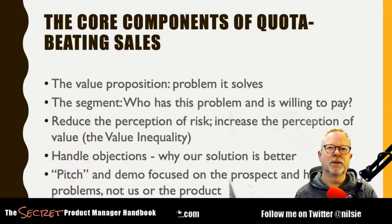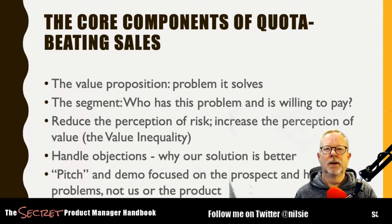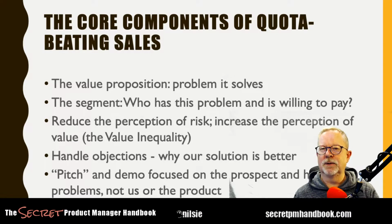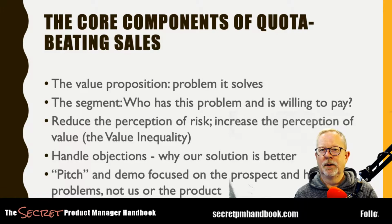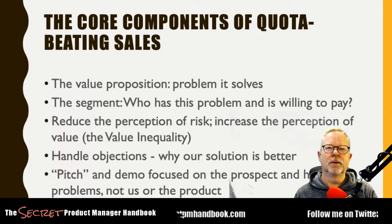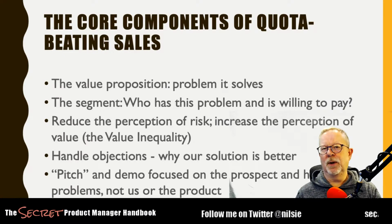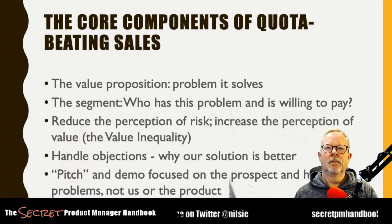So what are the core components of this process? Well, you have things like the value proposition. First of all, you have to be able to articulate what problem it solves and for whom and why it's better than the alternatives. You also have to be able to articulate who is the segment, who has the problem, and who is willing to pay.